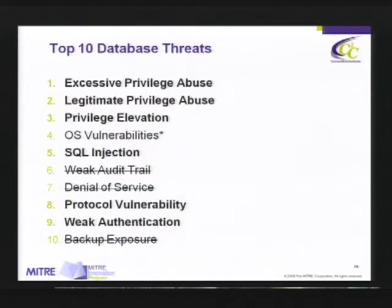So hopefully I've convinced you that there's a reason to protect these database systems, that the threats that can go on are pretty severe. I focused there just on SQL injection. This is a list of the top 10 database threats that was put together by the Imperva Corporation.